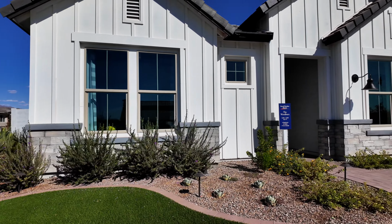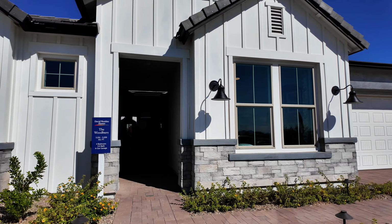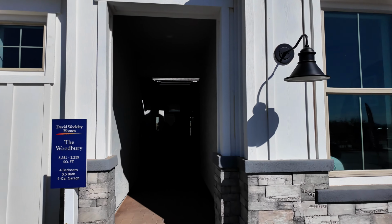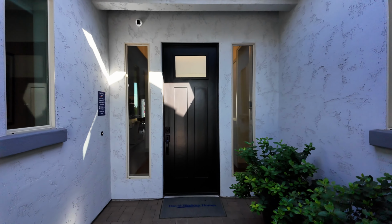Now, this home you can get in 3,250 square feet up to 3,259, depending on some of the options and selections that you make. 4 bedrooms, 3 full baths, 1 half bath, and a 4-car garage. I absolutely love this entrance with that opening right there, right as you come to this front doorway.